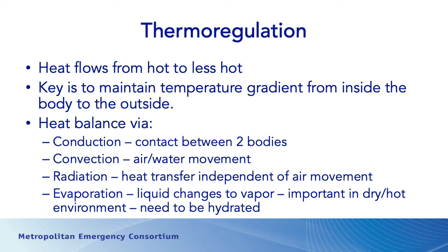You receive a burn. Another way to look at it is your body is hot and you put an ice pack or an ice cube on your body. You are moving heat from your body to the ice cube. That ice cube then melts.